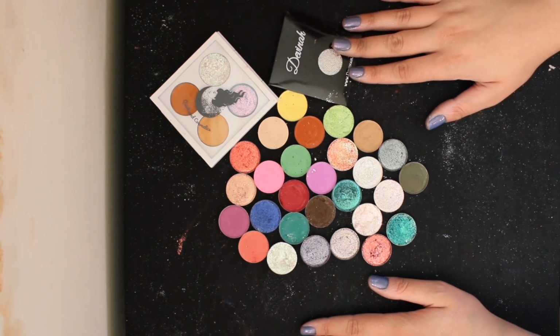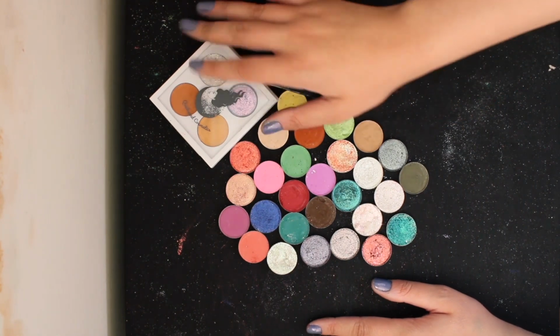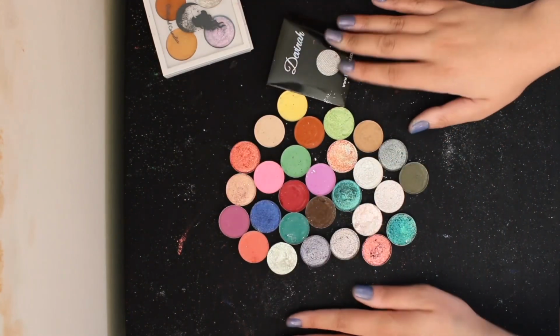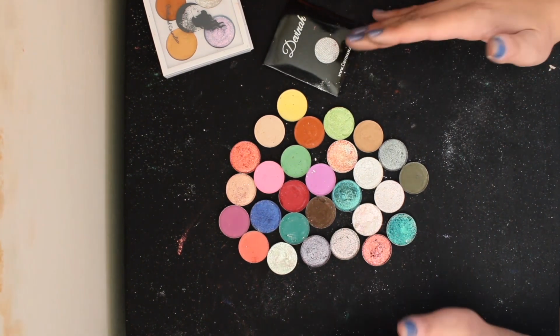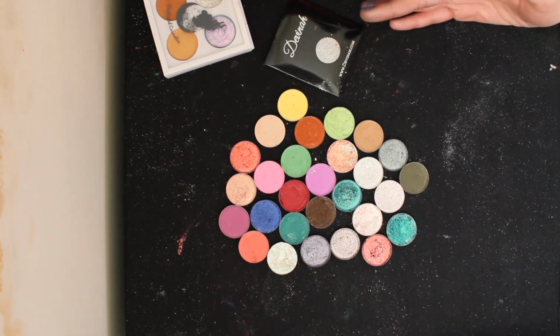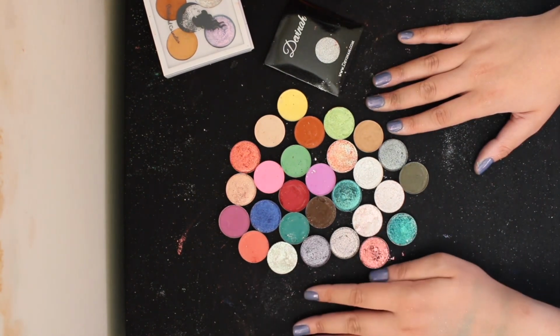Please don't ask me for any of these in the comments. They will be donated to Project Beauty Share. This quad in particular is going to my friend Diana, but the rest of these are going to Project Beauty Share, so please don't ask for things that I'm giving to charity. I am going to clean them first. You can see some of them are kind of disgusting. That is my singles declutter.